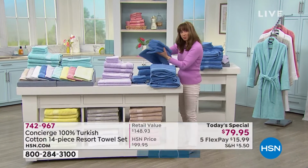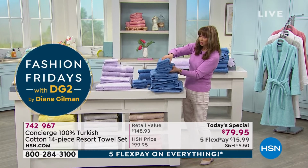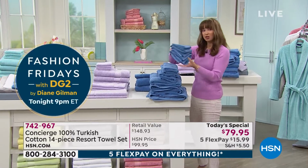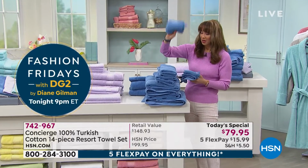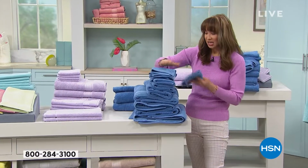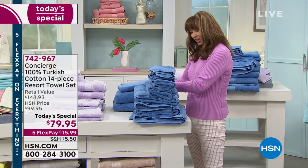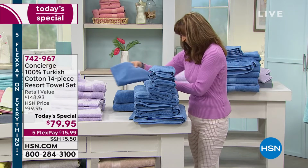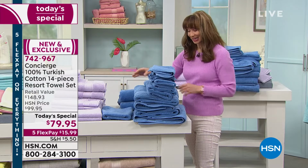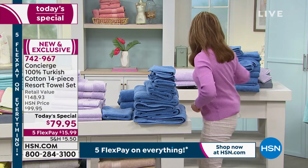Hand towels, you need more hand towels. Again, not 1, not 2, not 3, 4 hand towels, okay? Your washcloths, you go through a lot of them. Not 1, not 2, how about 3? How about 4? And then, as Aaron Berger would say, let's gild the lily. We've got 2 bath mats.